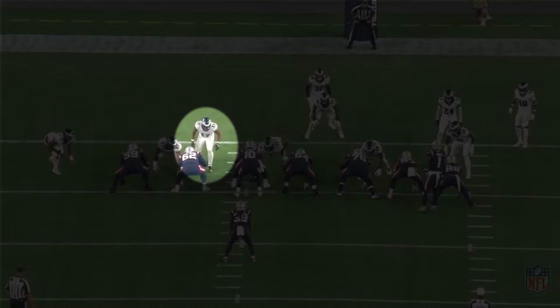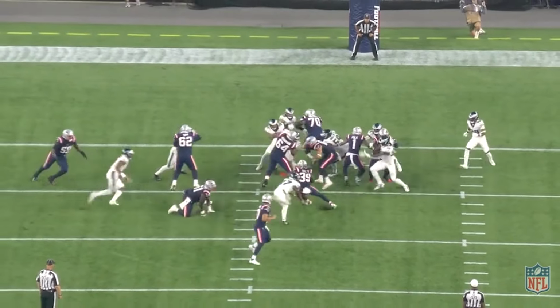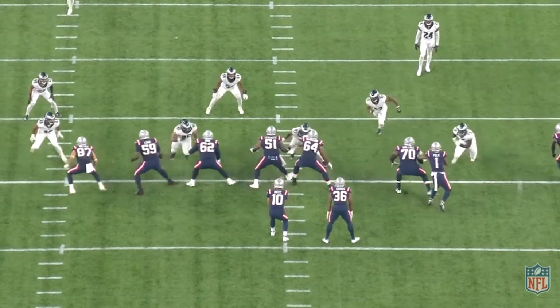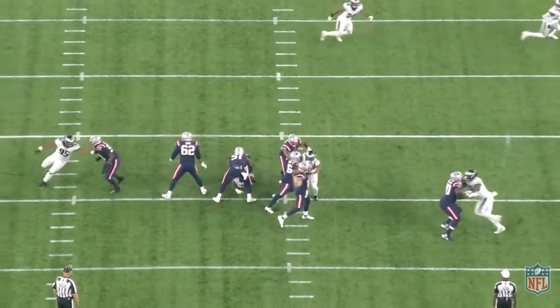Nakobe, in particular, is able to bend and dip under offensive linemen due to his natural pad level. He's also extremely violent when pass rushing. Running backs struggle handling his physicality. He's really good in this role.